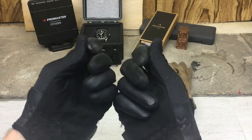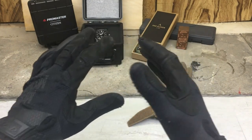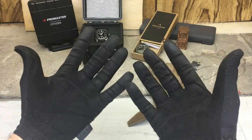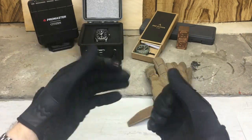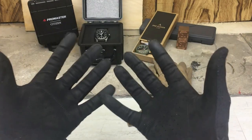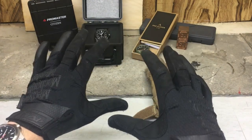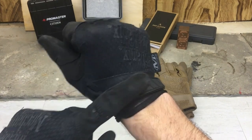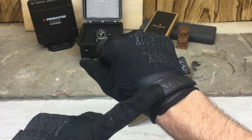Touchscreen-compatible fingertips enhance versatility. Whether in military, law enforcement, or outdoor pursuits, Mechanics Tactical Gloves are designed to withstand harsh conditions, from rugged terrain to intense operations. Their reputation for reliability and performance makes them an essential choice for those requiring precision and protection in demanding environments.